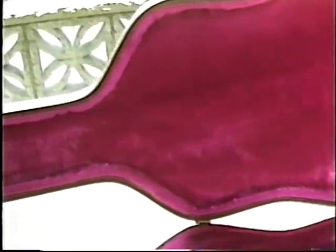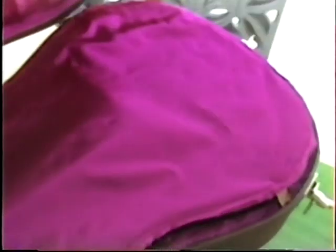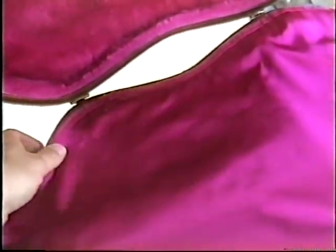As you can see, the inside is a beautiful pink. And it comes with like a protective thing. It's really nice. I really don't deserve a guitar like this.